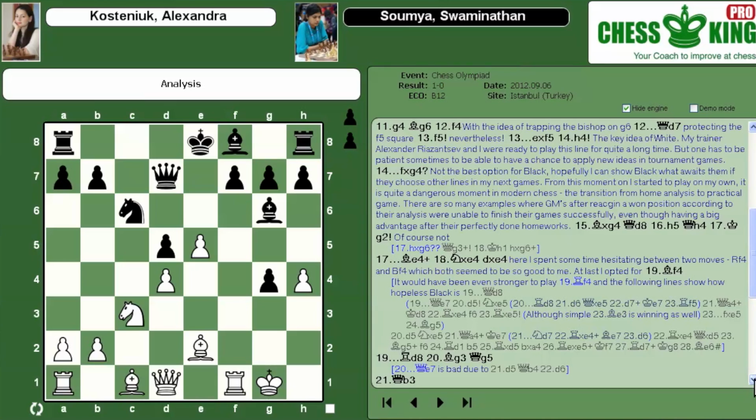I continue the game with bishop takes g4, queen d8, h5, queen h4. And here, of course, I didn't take on g6, h takes g6, since after queen g3 check, king h1, h takes g6 check, black is winning. Instead, I made a very strong move, king g2, protecting the g3 square.